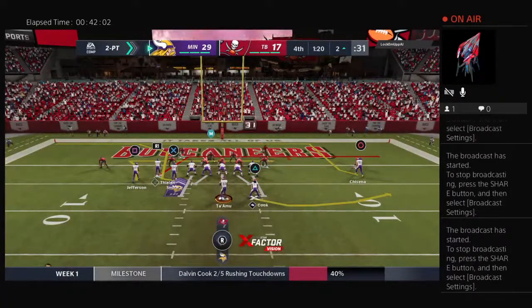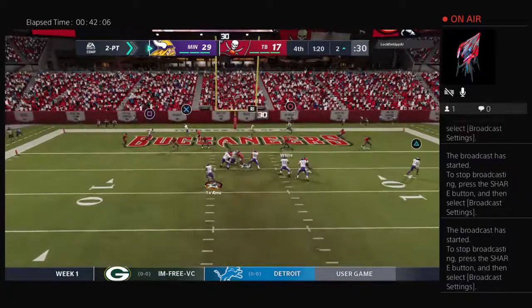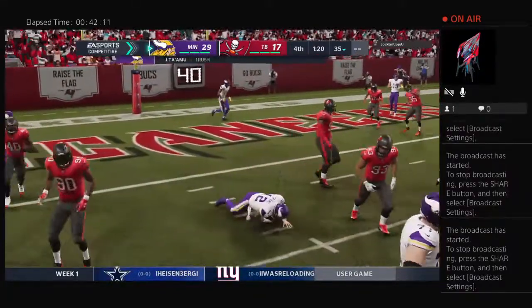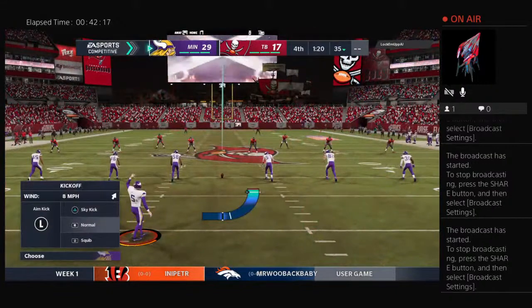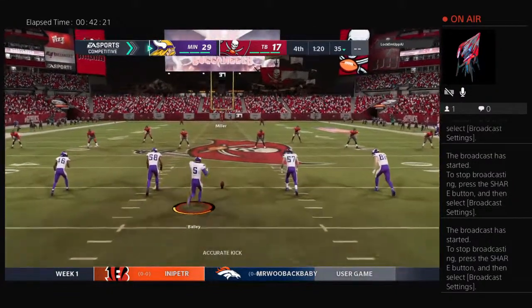Conversion. They'll try and throw for it. Dancing to his left. And no, it falls incomplete. So the 2-point conversion, no good. Vikings 29. Buccaneers 17. Bailey now to kick it away after the touchdown.